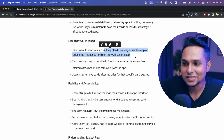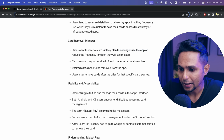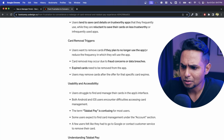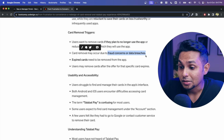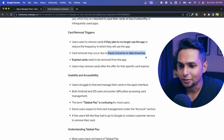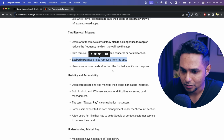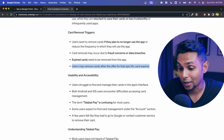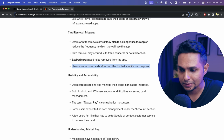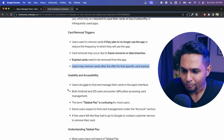I think reducing frequency was one of Hamdan's use case as well, because he didn't want to use it so often, right? No longer, understandable, sure. Card removal may occur due to fraud concerns or data breaches. Security, yes, very valid reason. Expired cards need to be removed from the app. So, okay, expired, definitely. Users may remove their cards after the offer for that specific card expires. Oh, okay. So cards may come with certain offers and discounts, and once that is done, they may want to remove the card. Okay, sure.